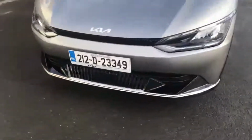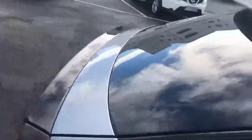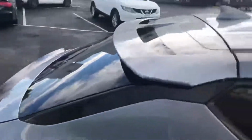Front sensors there in the car as well, and stunning LED lights. On the roof here you have a shark fin aerial, and you'll also note that there's no wiper on the back of this car, so the airflow comes down through this fluted spoiler here at the rear and clears the windscreen. You also have the addition of the color reversing camera for looking out the back at any time.